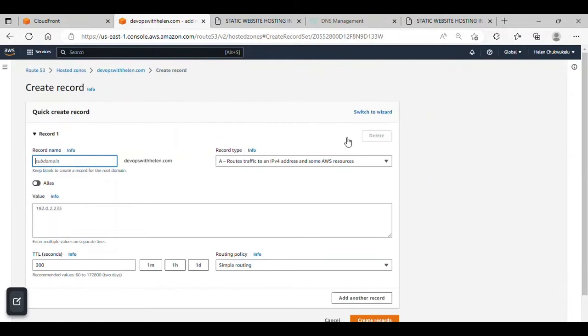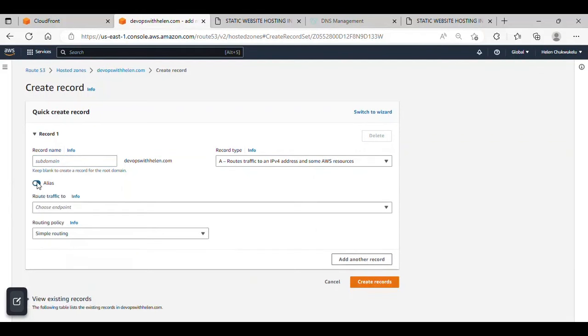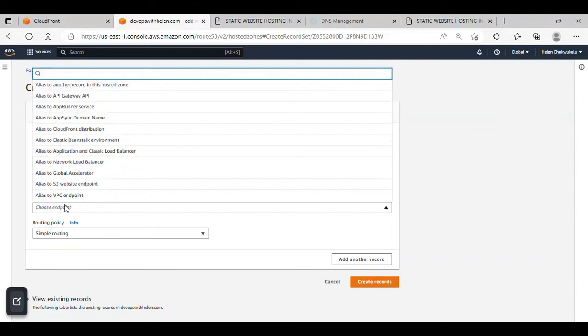Under record type, it has to be A. Please take note of it. It has to be type A, and I'm not gonna type any name here. I'll leave it this way. Here you just have to toggle this. Just click on it to toggle the alias, and once you do that, you see the option here, route traffic to. So we want to route our traffic to a CloudFront distribution.